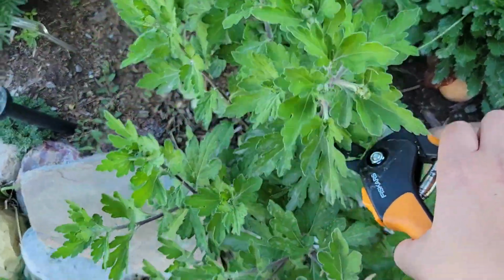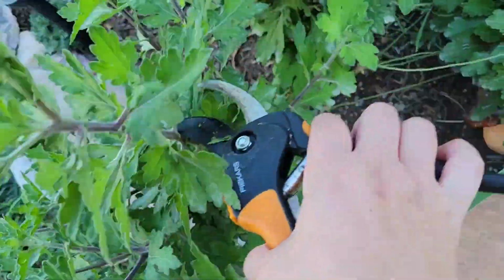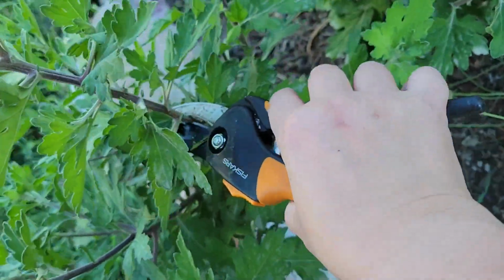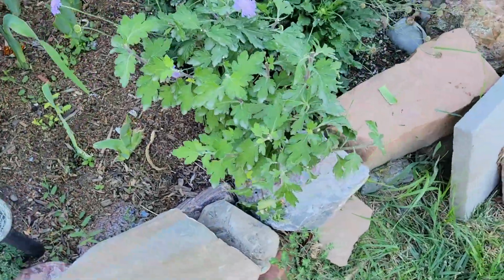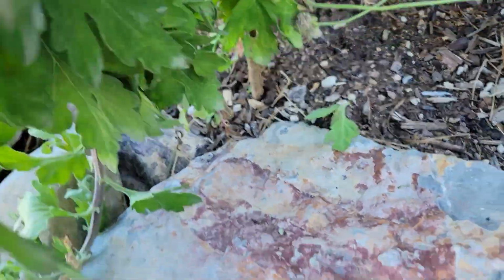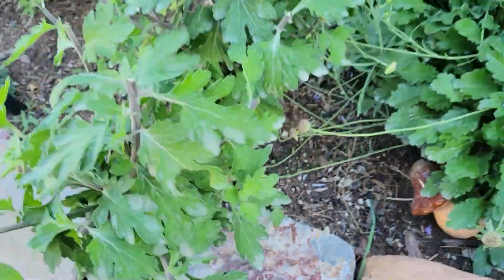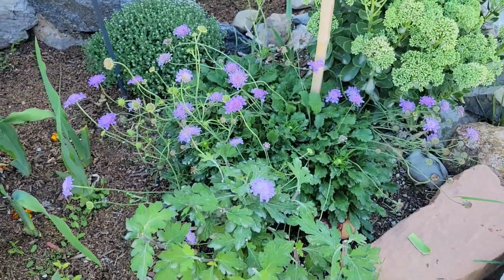Let's try with some of our fall flowers. This is some kind of mum. I can't remember what it's called, but it's really pretty. I would like it to fill out a little bit more though. So in cutting those back, I realized that actually we've got 2 plants. After they're done blooming this year, I will go ahead and divide them. But we can now see the purple pincushions.